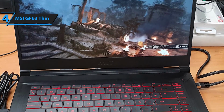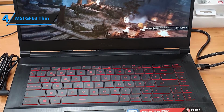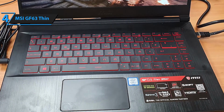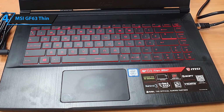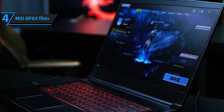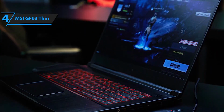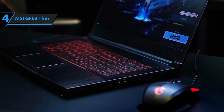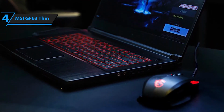What separates GF63 from most budget gaming laptops is the Intel i7-9750H, a 6-core 2.6 GHz processor. With it, you'll be able to launch most games that were released in 2018 and probably some that followed a year after. Since it's the most expensive component of this setup, it performs wonderfully for the money.